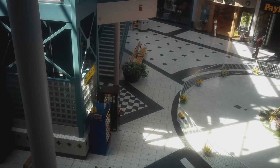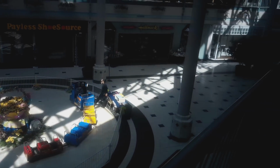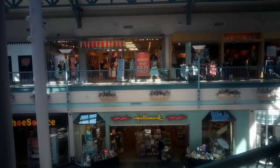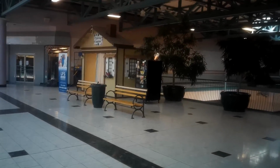That circle in the center court is where the big fountain used to be in this mall. Some say it was removed due to vagrancy, because someone posted a video of their friend jumping into the fountain, and both of them running off in the end laughing like idiots. Others say that the fountain was removed in an effort to create more leasable space, like that children's amusement ride.